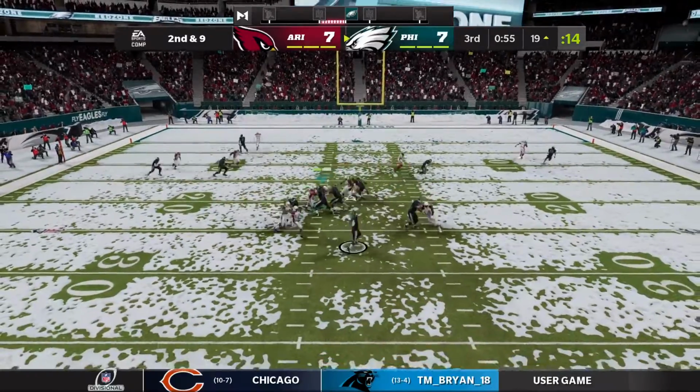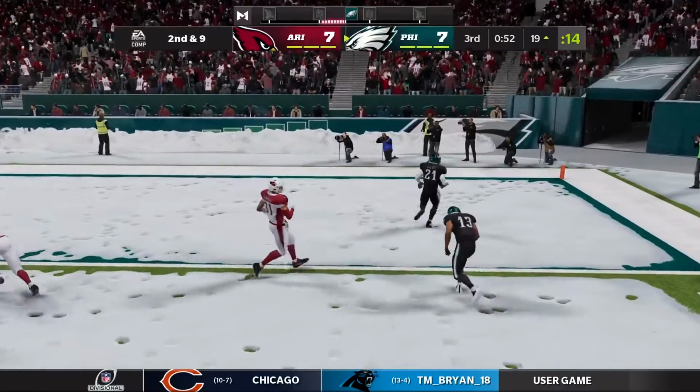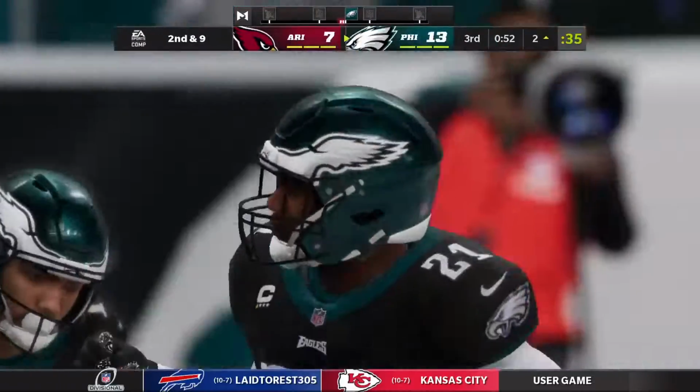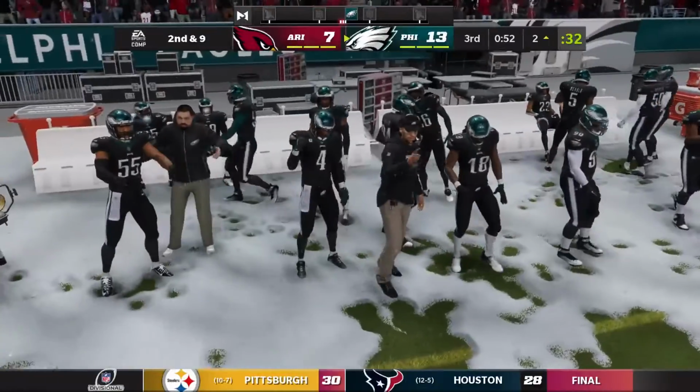Love from the gun. He'll get this out wide here to Elliott. Touchdown, Eagles! Ezekiel Elliott from 19 yards away, and the Eagles have taken the lead.